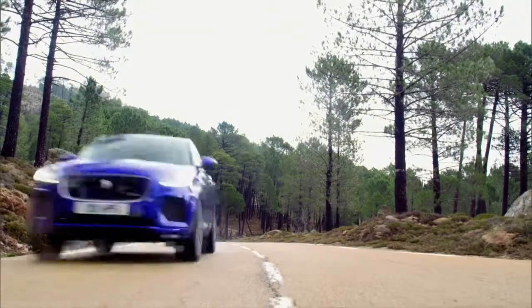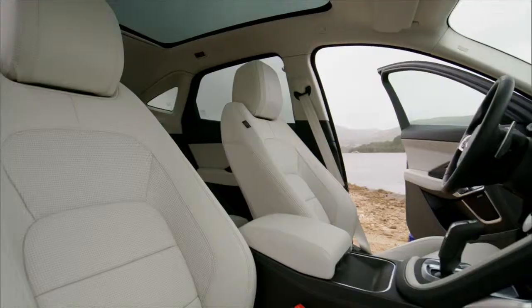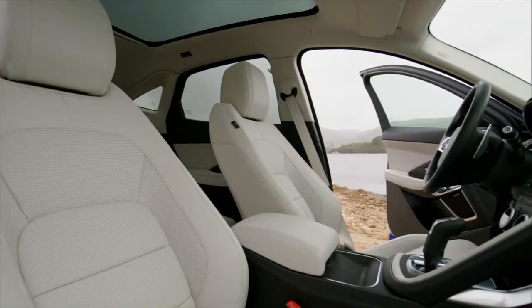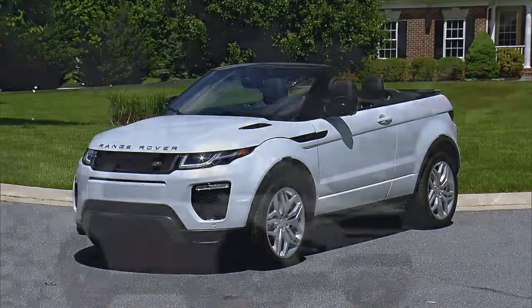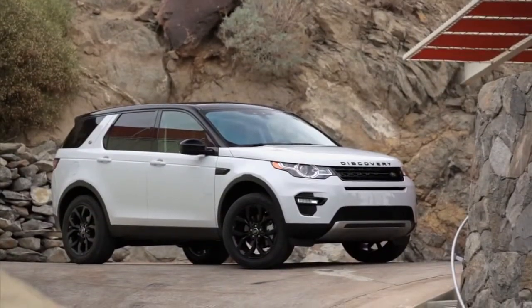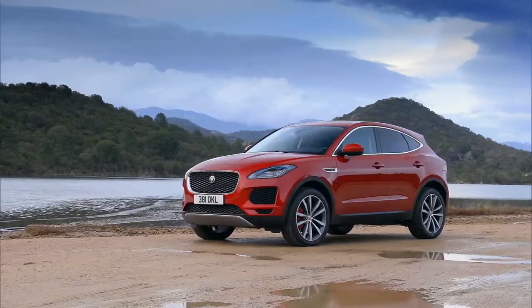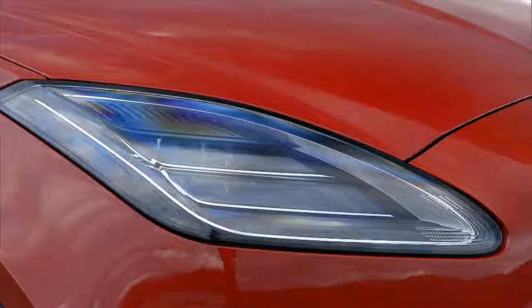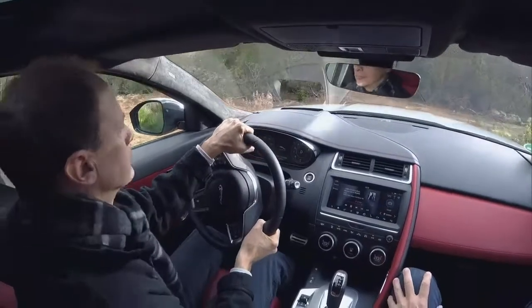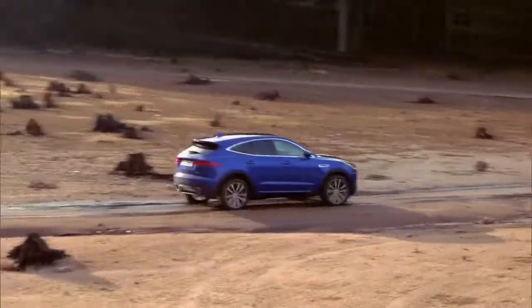expect from a utility. A passenger grab handle clearly defines the driver-oriented but very quiet cabin. The E-Pace shares its D8 architecture with the Range Rover Evoque and the Land Rover Discovery Sport. But like F-Pace, Jaguar again created something very different. The sleek skin, coupish roofline, and athletic tuning definitely say new Jaguar. The 2018 Jaguar E-Pace is at dealers now, starting at under $39,000.